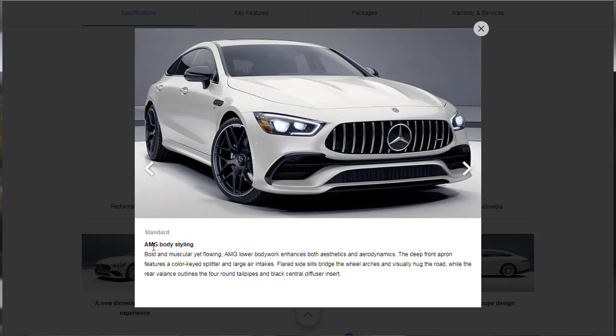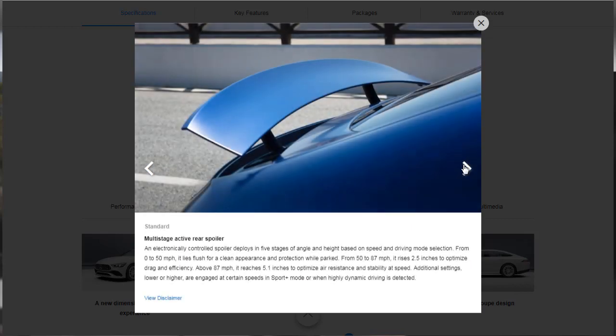I do like the AMG body styling. It says that all that's standard. It's very attractive. Those black wheels look very good. I mean, it's a great car. I'm not taking away from it.